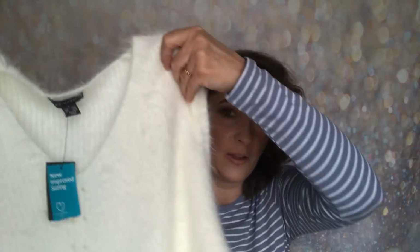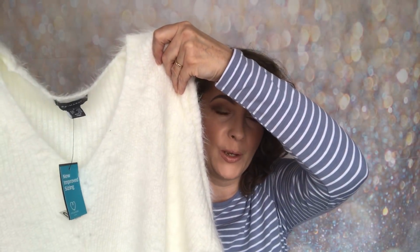I love cream and I love blush. The blush, they only had in the high neck. I could only find the V-neck in a royal blue, and unfortunately that reminds me of my school jumper, so I didn't want to get that.